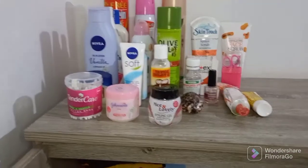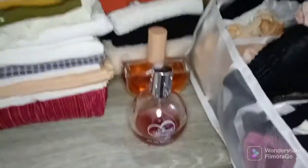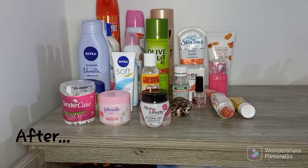Ended up moving all my toiletries up here again so that I can have this space to place my organizers. But I really hope this fits the way I want them to. This is so hard to do one-handed. Yeah, it's fine. I think that's fine. Let me move my perfumes to the top. So the other two are going to go on top of this.